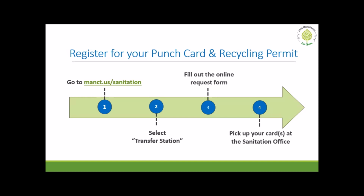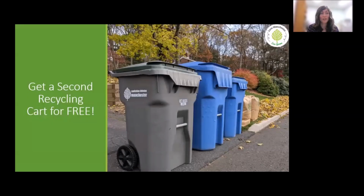If you just want a recycling permit, that's fine. You don't have to apply for a punch card. And if you do select a punch card, you will pay the fee at the sanitation office. I mentioned earlier that I would have a plug for a second recycling cart. That's right. You can get a second recycling cart for free.